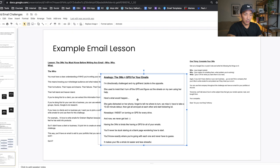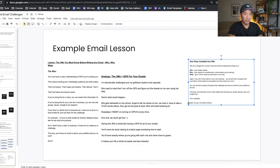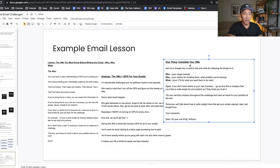And then right here, I have the one thing, right? Complete your three W's. Get out a Google Doc or a Post-it note and write the following things on it: your who, your why, and your what. And by doing this day one, this is the simple lesson here, they can go into day two with momentum, right? They wrote down their three W's, and now they can bang out each lesson day by day and do their one thing. So this is what each lesson looks like for the 7 to 8 days.